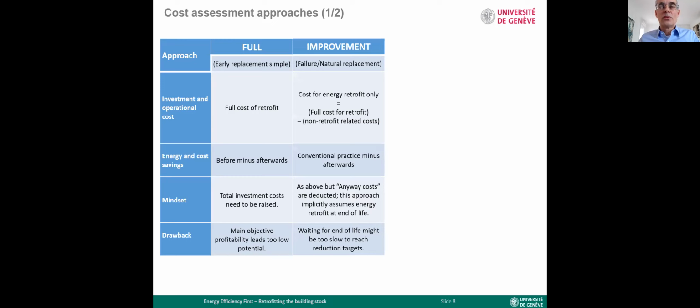So instead of that, to come up with a fairer, more adequate assessment method, we have this improvement method, which, as you can guess, takes the total cost but deducts the anyway costs. So the costs which would have been required for refurbishing, for maybe replacing parts of the building which are damaged or have reached the end of the lifetime. And by analogy, we would then compare the energy use of the standard approach compared to the situation after retrofit. So the whole idea here is to not take the total cost, but to deduct the cost which we would anyway have had. However, here the mindset is that we wait until the end of lifetime has been reached. So we are tuning our retrofits to the reinvestment cycles.